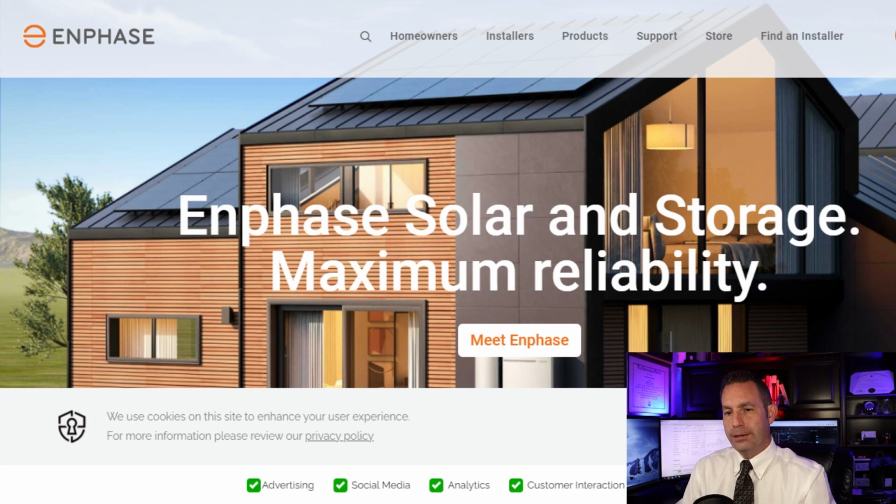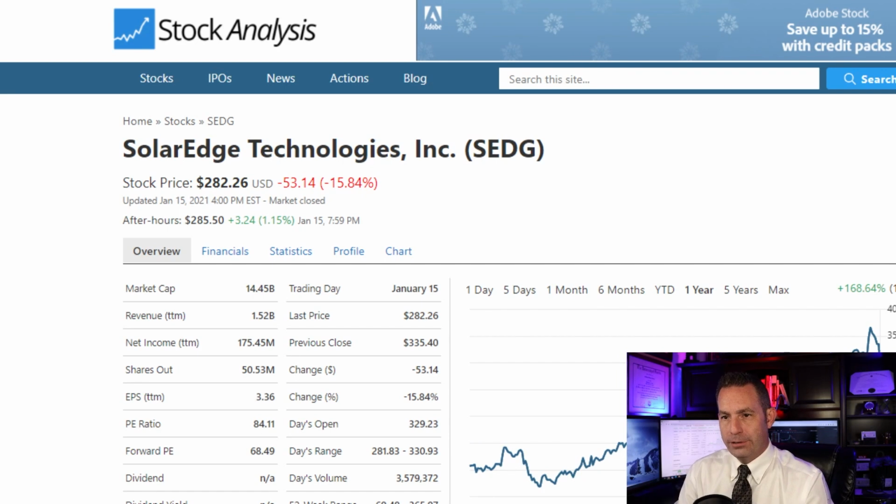But now let's go look at some basic fundamentals. The current market capitalization is $14.45 billion with earnings per share of $3.36 a share. The company has a projected earnings increase to around $4.66 a share by the end of 2021. Revenue has been steadily increasing year over year, which is a good thing.